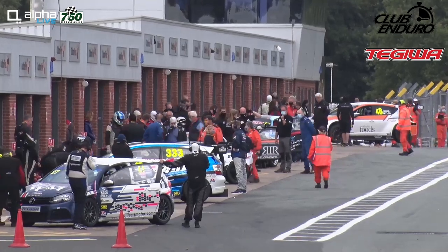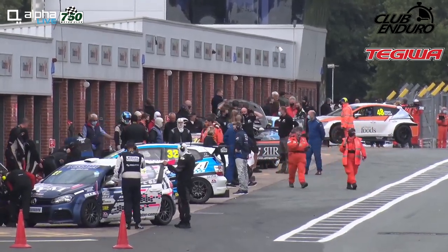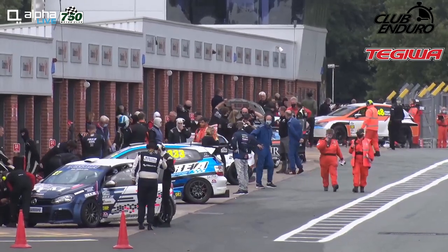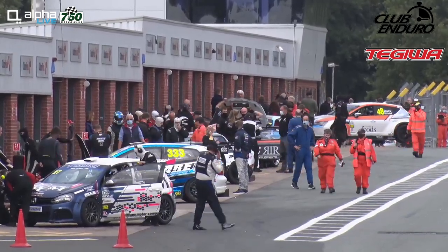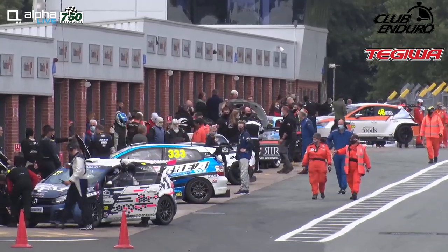Yeah, absolutely right. So a bit of work to be done, a bit of TLC required on some of the cars, and we'd already got about four or five cars in the pit lane even before that happened. So it was already proving to be a bit of a race of attrition.